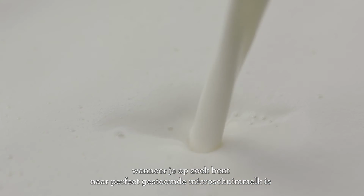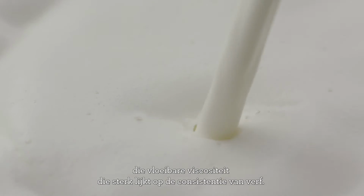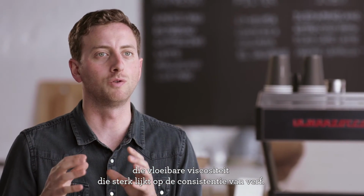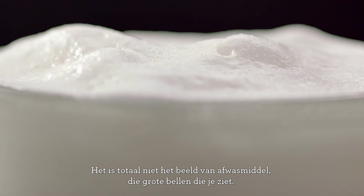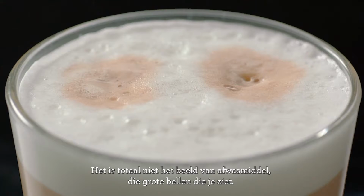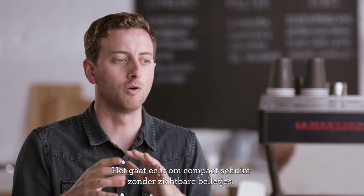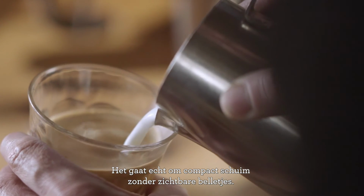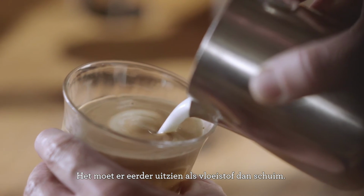So the thing that you're looking for when you're looking for perfectly steamed microfoamed milk is that fluid viscosity, very much akin to the consistency of paint. It's not at all that visual of dish soap, these large bubbles that you can see. It's very much tight, compact foam with absolutely no visible bubbles. It should look more like a liquid than a foam.